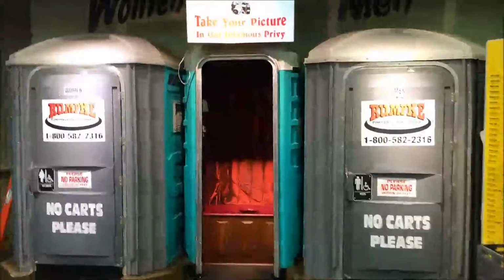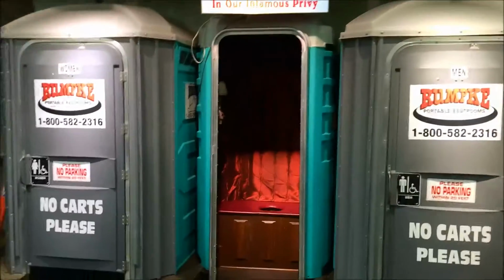These are your lovely restrooms at Jungle Gems.